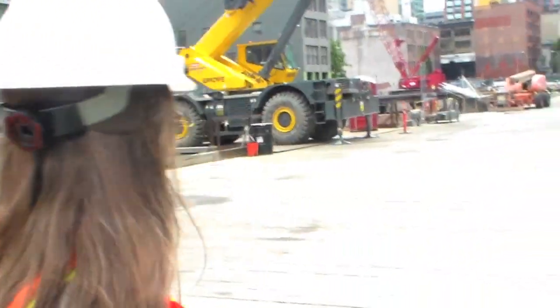Do you see the micro piles down there? Yeah. Can we go down there? We're gonna go down, but we can't actually go trek through the mud at the moment. There's too much activity on site. Well, I think my shoes would appreciate that.